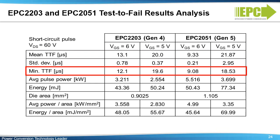If you look at the minimum time, you'll see that it's a pretty tight distribution for these devices. The minimum is very close to the mean. So I think it's safe to say that the user could feel very comfortable if they had a short circuit protection circuit that clicked in at 5 microseconds. No problem. But one thing that we can say about our devices is they're incredibly robust.